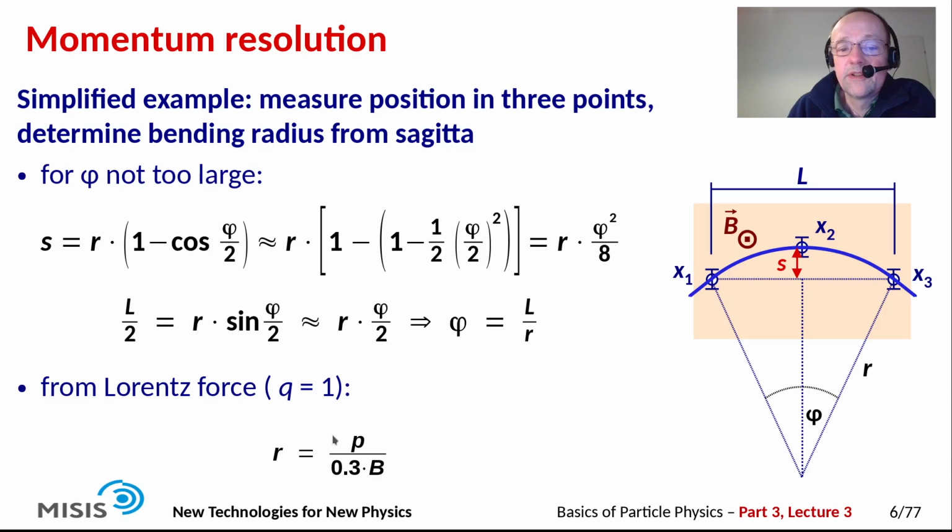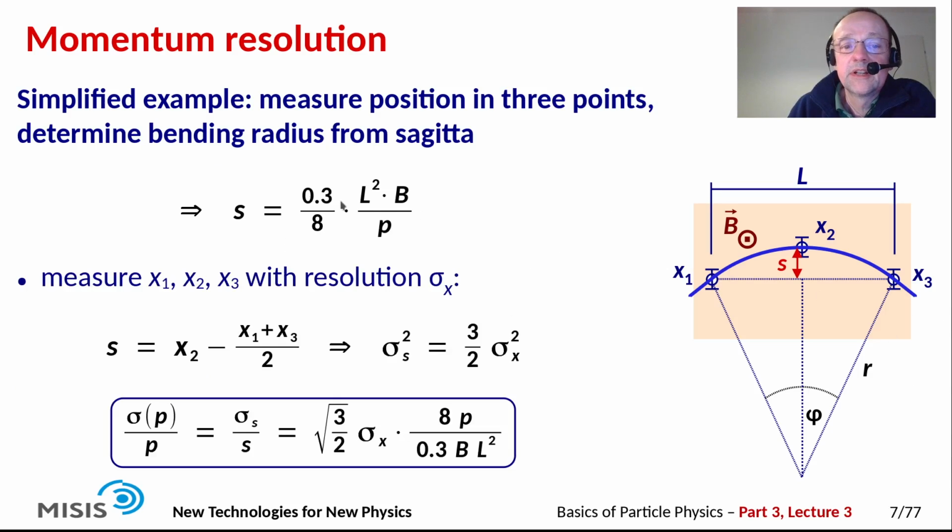Now, putting these three results together, we get that the sagitta can be expressed as 0.3 divided by 8 times L squared times B divided by P, the momentum of the particle. Now assume that we measure each of these three positions here with a resolution sigma x. Then we can do simple error propagation from sigma x to the precision on the sagitta measurement, and from there, using this equation here, to the relative momentum resolution sigma p over p.